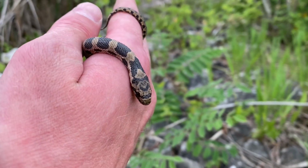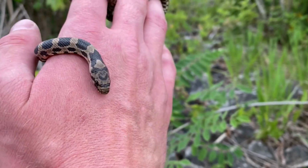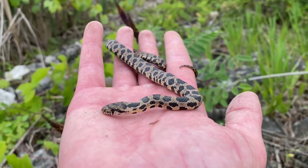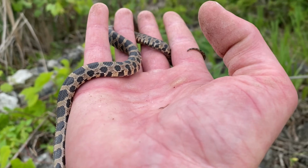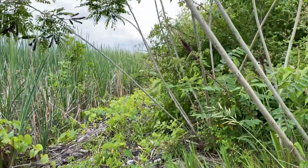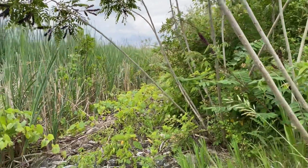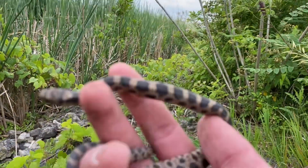Super versatile snake. They love the water, basically an aquatic rat snake. They can climb very well. They do well in rocky terrain on the side of water. They do very well in these little low-lying trees. Not really these ones, but think more like willow. Sumacs even, they can really climb.